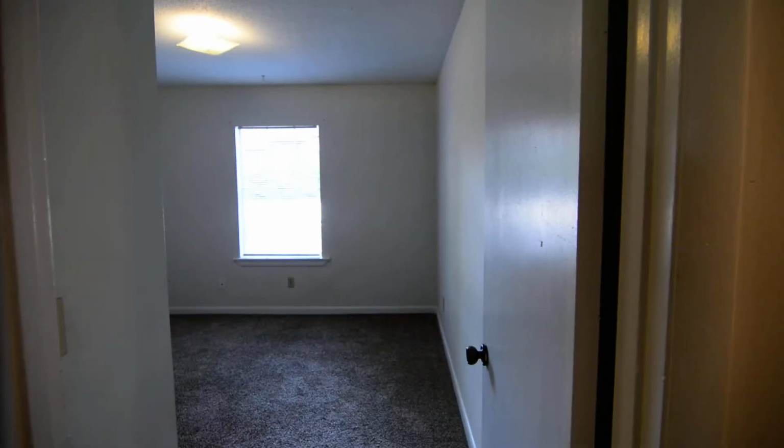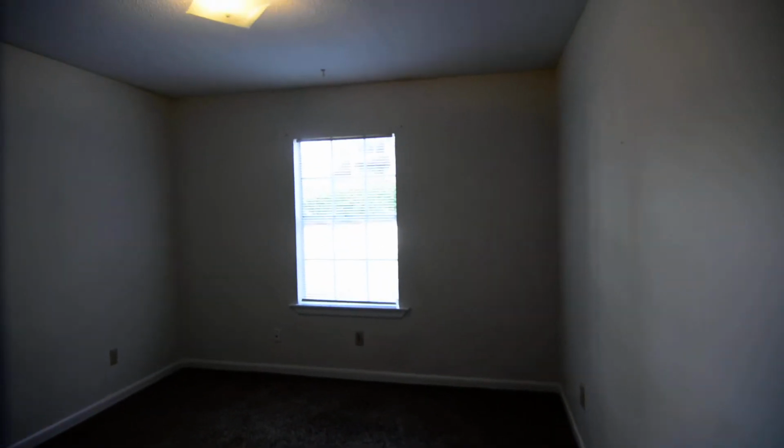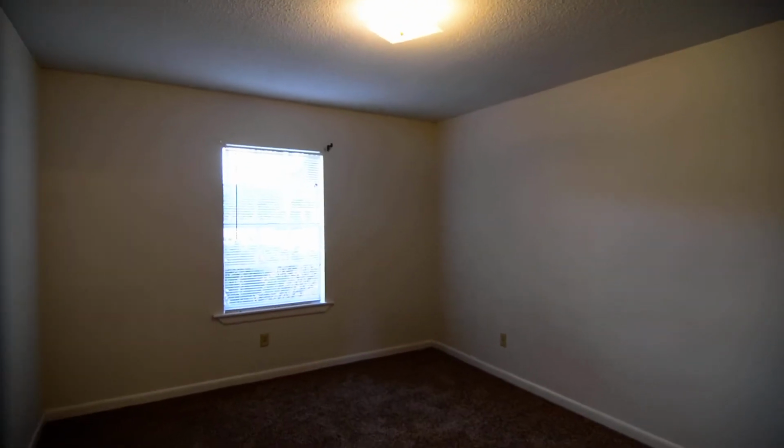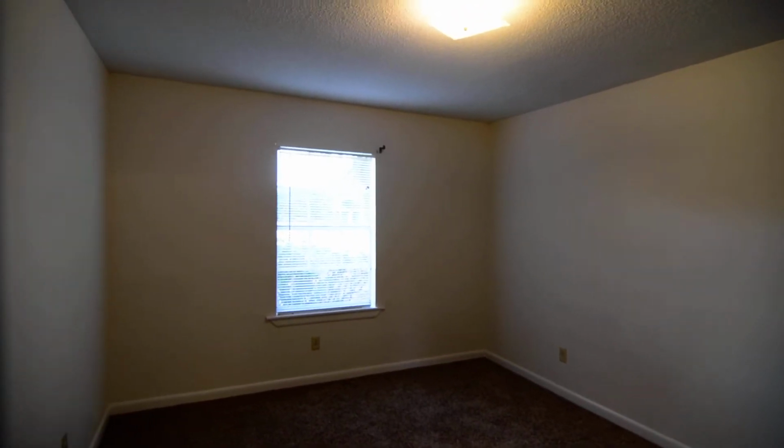So off the hallway you have 2 bedrooms. This is the first of those. Faces the front of the unit. Then you have a closet here behind 2 bifold doors. You can see that kind of goes back a little bit behind the door, so decent amount of closet space in there. You also have your master, what will be considered the master, at the back, and it has a walk-in closet, as you can see here.